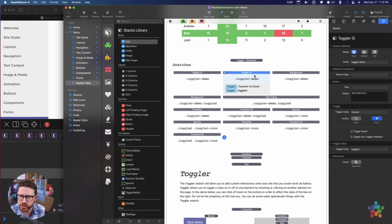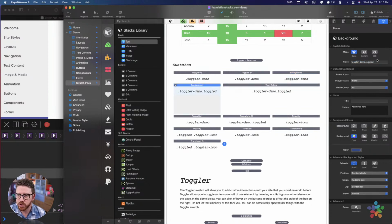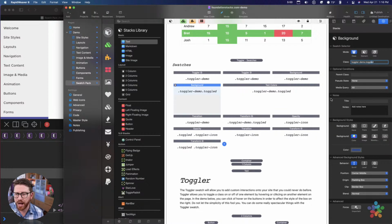Okay. So let's look at some of these things here. Toggler demo. This is just the straight up toggler demo. It has a background of gray. That's the default style. Now you'll notice I added something a little bit different, and this is something you just kind of have to know. Here, if we look at the class, I have toggler demo dot toggled. By adding that dot toggled, I am going to override the gray with this blue color when something has the class of toggler demo and toggled.